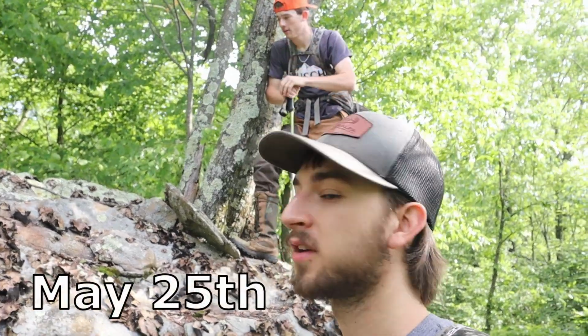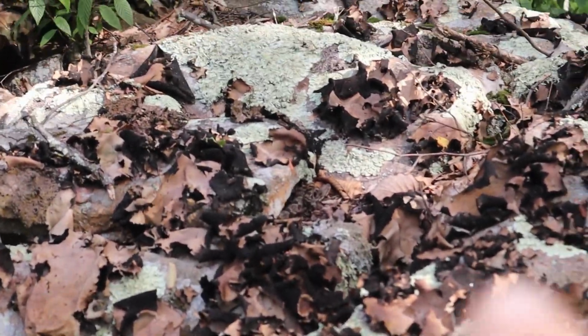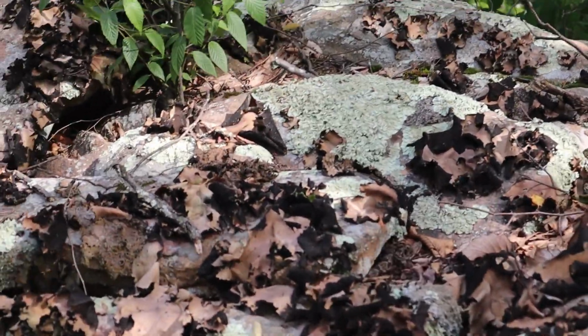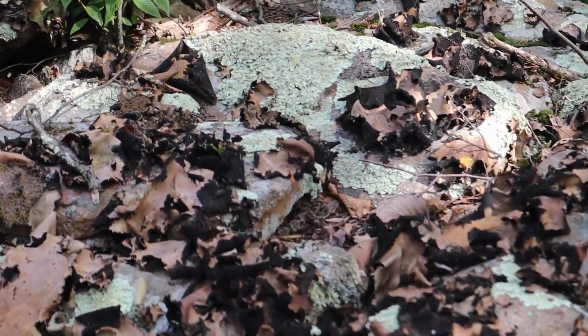We just found the first one of the season. Little neonate that survived the winter this year. It is so small. I don't know if you guys will be able to see it, but I don't want to spook it. Right there. That's such a little guy. That's definitely a neonate from last year.